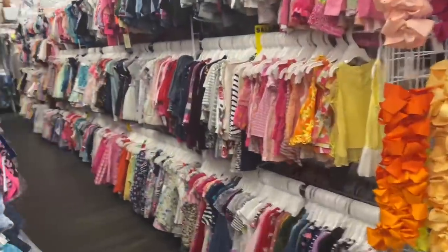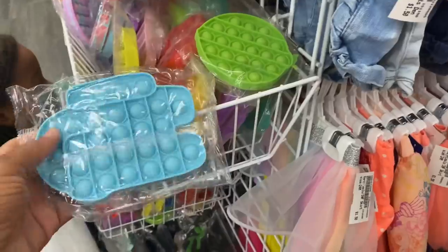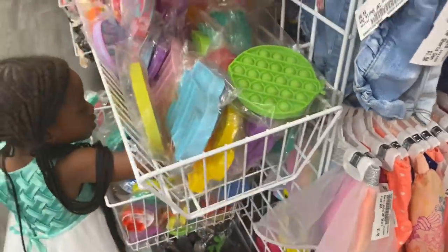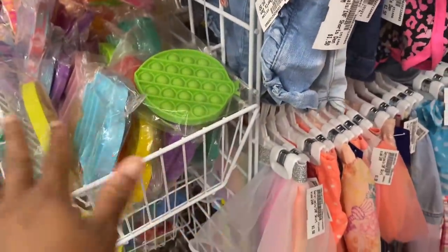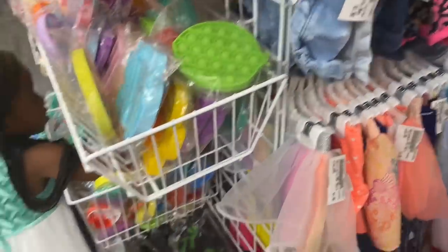Come over here, gorgeous. Comment down below if your kids like these little fidget toys. I have never bought my kids any, so she'll be the first one with one. I have been purposely avoiding buying these because I don't want them to be obsessed with this, but all right.